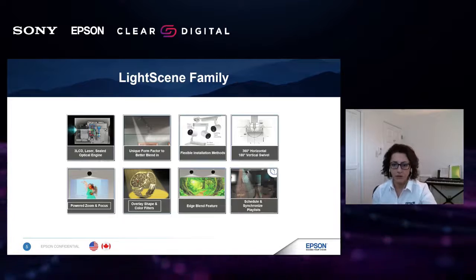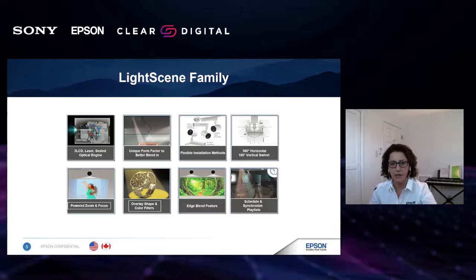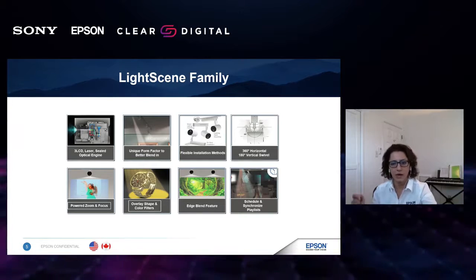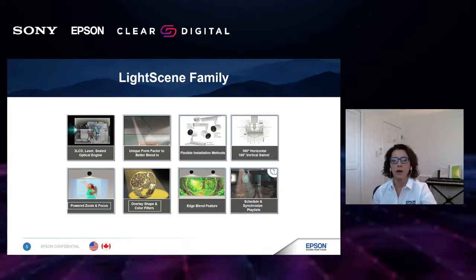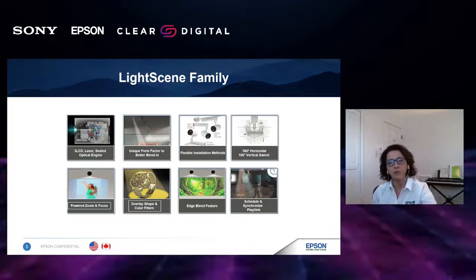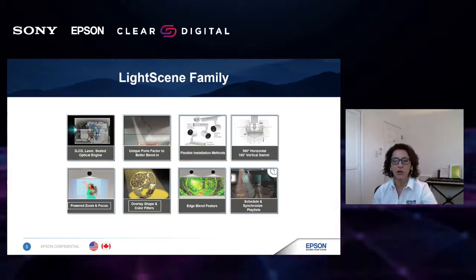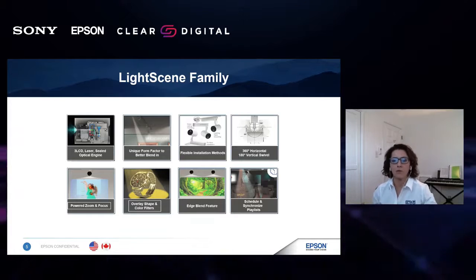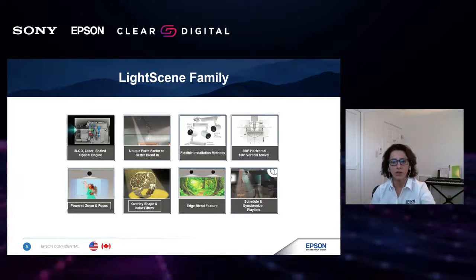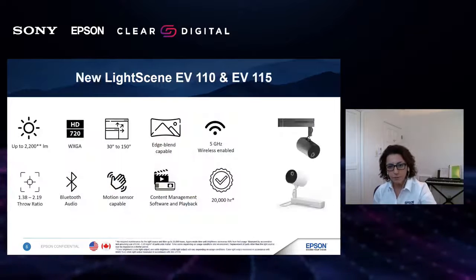So for the purpose of today, we picked Lightscene because it's unique. It looks like a spotlight, and it provides a flexible solution that can be mounted into a track lighting to get powered up. It has a ball joint, so it can be installed and the image can be moved around. And it can be edge blended to create a larger image, or it can have a very small image with overlay filters using our software to create, again, those unique experiences for visual merchandising, wayfinding, and more.